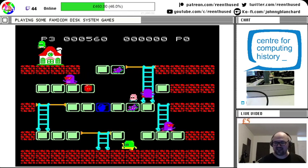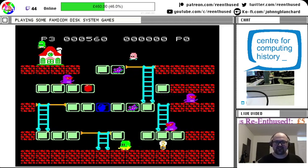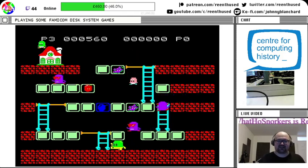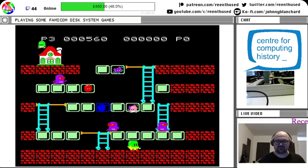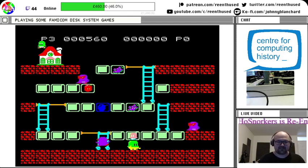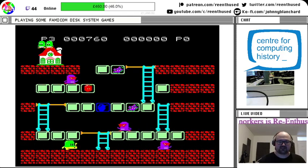Whose hat? Has he got a hat? I thought it was his head. We could get this salt shaker, and this salt shaker will basically make it so that these things all go a different colour, Pac-Man-like, and we can then kill them. So those obviously also create platforms. There we go, so we've got that. But we can also go, so he'll chase after us, but we can go here like this.